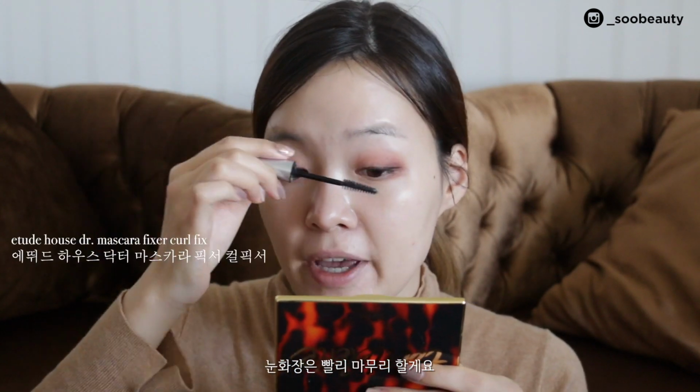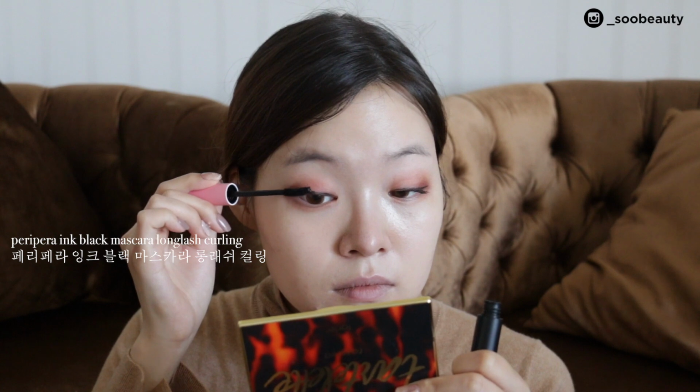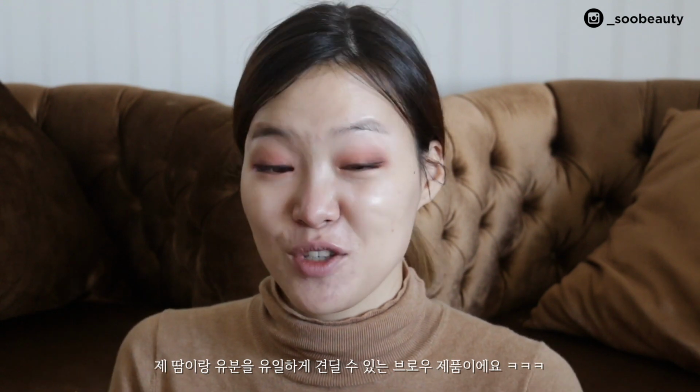Let me just finish up my eye makeup real quick, just because what I'm doing now, you guys already know and have already seen like a billion times. This has such great longevity, I swear. So you guys know I sweat like a pig, right? This is one of the very few brow products that's able to withstand all the sweat.